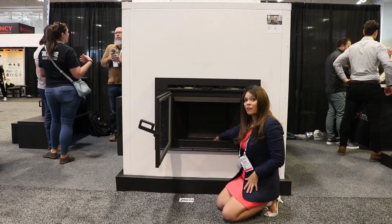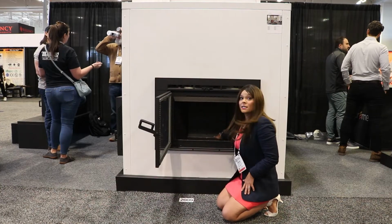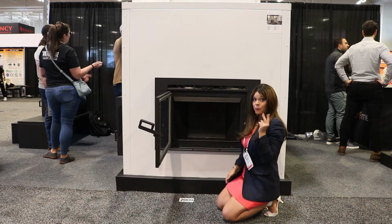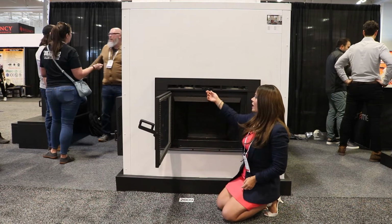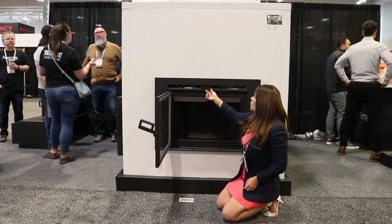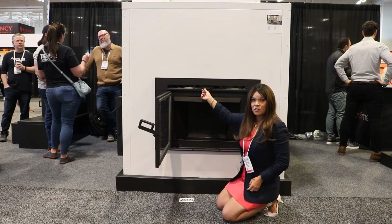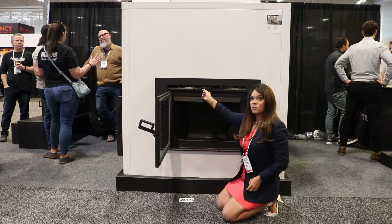It does just have a solid steel bottom here located at the bottom of the firebox. You do have two damper controls on this particular unit. You have your primary, which is going to be closed and open, and then your secondary is going to be an air wash here as well.